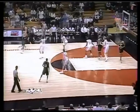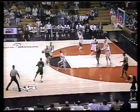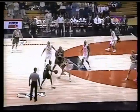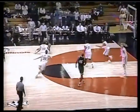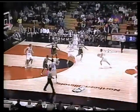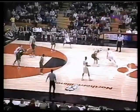Crowd is going nuts. Per capita, as noisy a place as you'd ever want to hear in college basketball. The Chick Evans Fieldhouse. Points for Head, a big miss. Northern now, 3:45 to go, down 2.